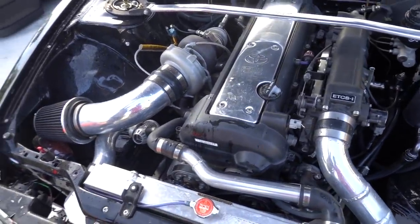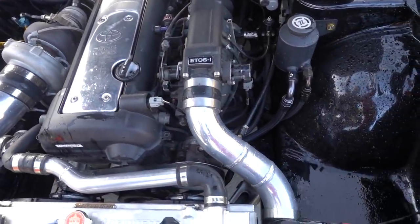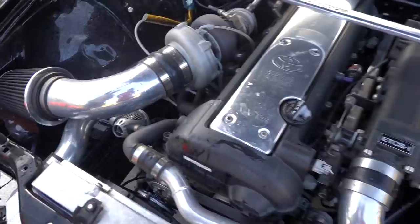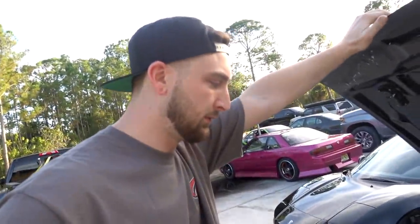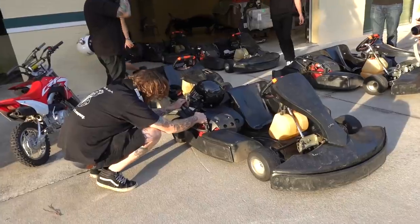Oh, nice. There we go. Quick cooling. 1J. You ever heard of that, Teej? Sorry, I only know 2Js. How much does it make? Up to 600. So how much are you making right now? Like 415. On how much wastegate? I think it's on game right now, yeah. Got some GK Tech mirrors. Oh geez, you'll learn one day, buddy.